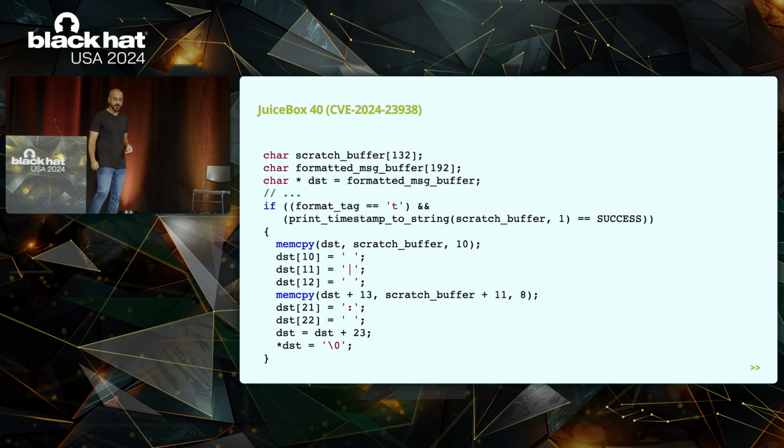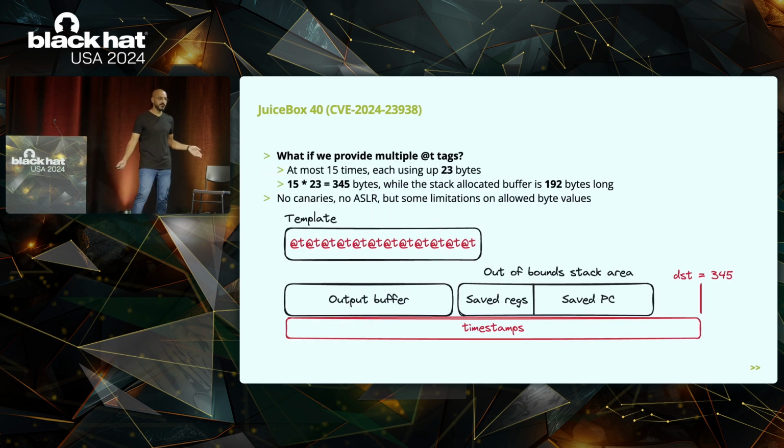So how could this go wrong? Well, what if we provide multiple @t tags? We can provide up to 15 of them, so 30 characters. Every one of those will use 23 bytes. That's 345 bytes in total. We only have 192 bytes available in the buffer on the stack. We're way past this, and we're into the out-of-bounds area. We've probably overwritten saved registers and saved PC.